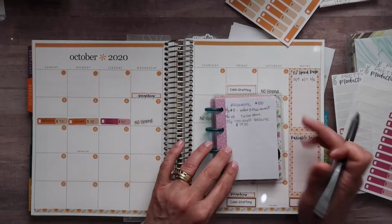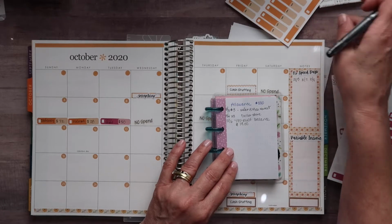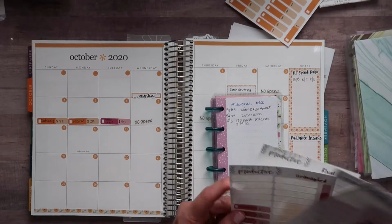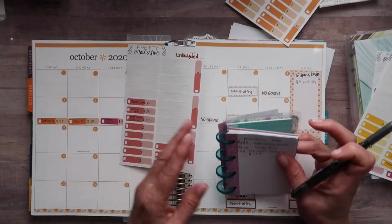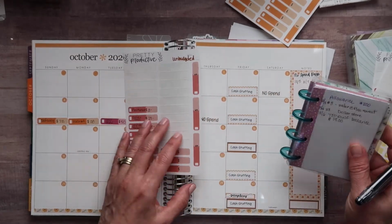And then for my allowance, I had 3 transactions. And I put these as unbudgeted because I don't have a shade for allowance since I just started tracking transactions.